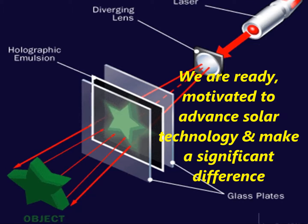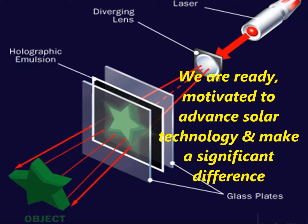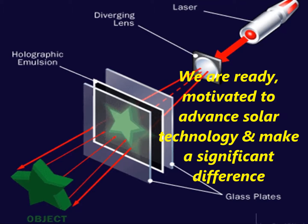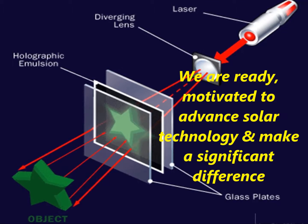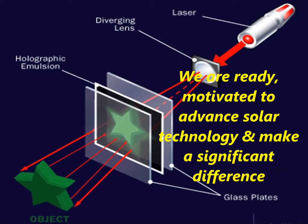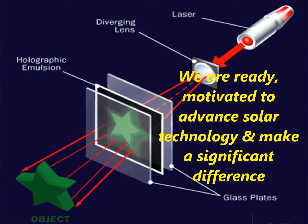We are ready and motivated to incorporate the widespread use of holography into the formats and means in which capturing the sun's light will save companies money and space, and finally advance the solar industry to the technological pace in which it needs to be for us to make a significant difference.